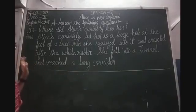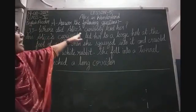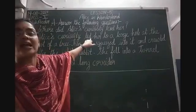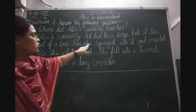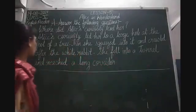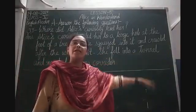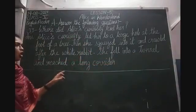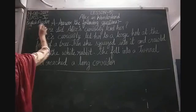And please copy the correct spellings from the board. Alice's curiosity led to a large hole at the foot of a tree. Then she squeezed, S-Q-U-E-E-Z-E-D, squeezed into it and crawled after the white rabbit. She fell into a tunnel, T-U-N-N-E-L, tunnel, and reached a long corridor, C-O-R-R-I-D-O-R. Clear? I hope all of you have written. So now I'm going to erase this and write the fourth question.